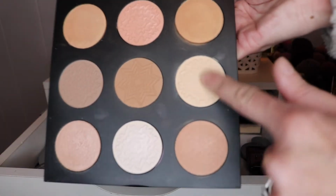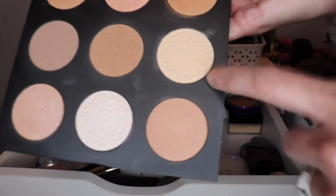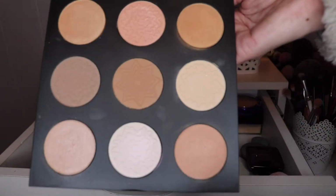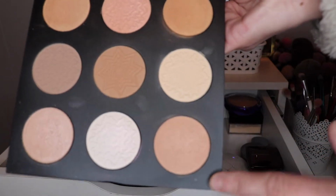This is just a powder, so just a regular setting powder. I use that under the eyes. Sometimes you can use that to kind of clean up a contour with, to highlight with. It's just a really good all-around powder. And then these are 3 more highlighting shades down here.